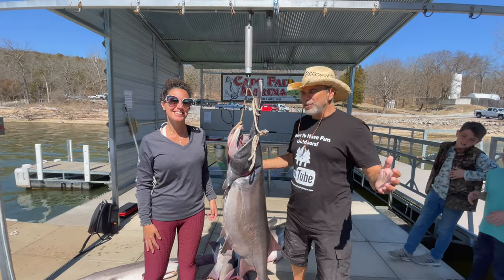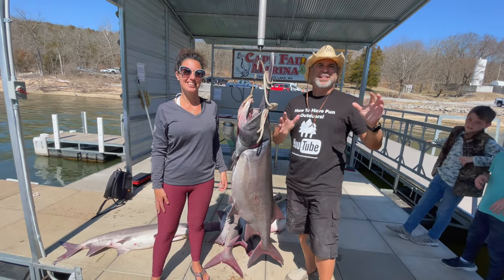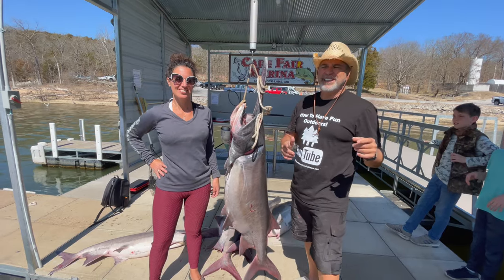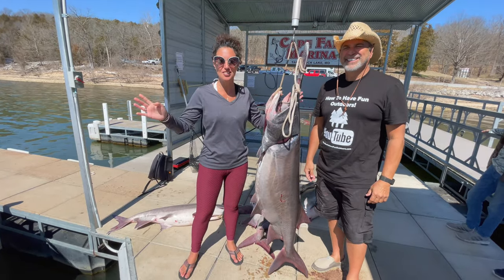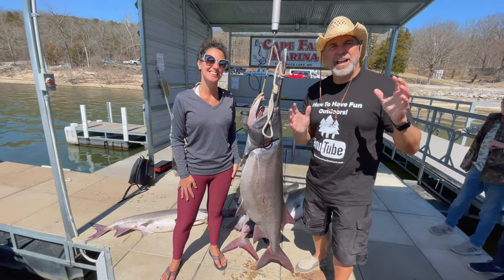All right, here we are with the monster, 63 pounds, that's right, prehistoric fish, the paddlefish. We're over here near Branson on Table Rock Lake. And Alice, did you have a great day today? Oh, this is an unforgettable experience. I love the place, I love the company, and I love these fishes. Captain Rick did it again, fabulous job.